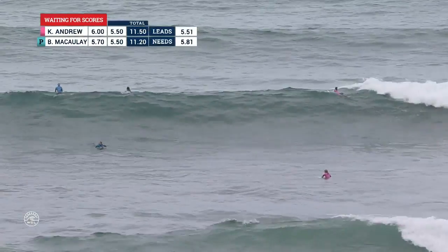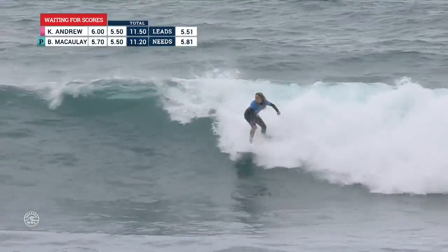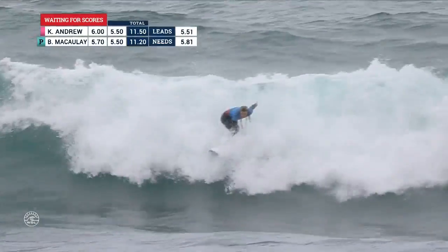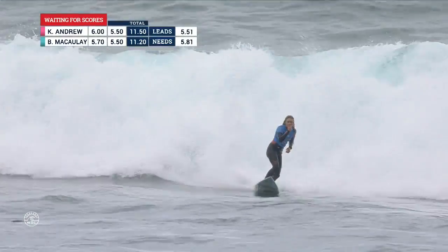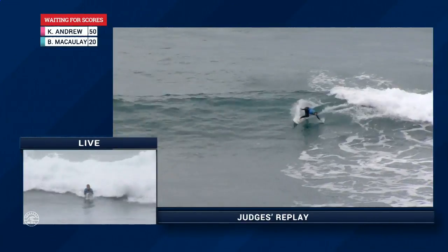Scores now in for Keely Andrew. She turned in a 6-point ride. It was enough to take the lead, and now we'll see what Bronte Macaulay got on her last. She was hoping for at least a 5.81. That was an important score. She did finish on her feet as we take another look.